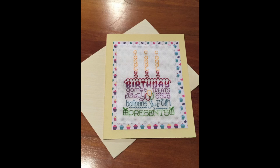This was a simple finish on the card where I just glued the design onto a piece of colourful card and then onto the card itself. That was a lot of fun to make.